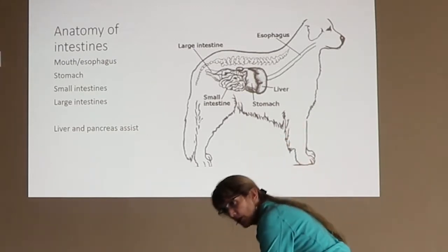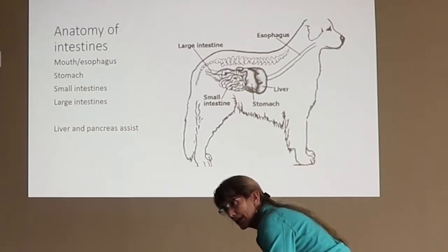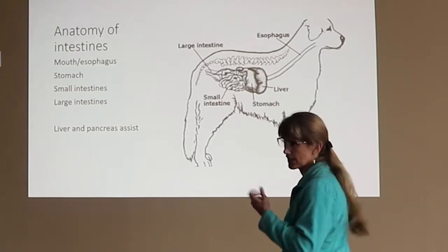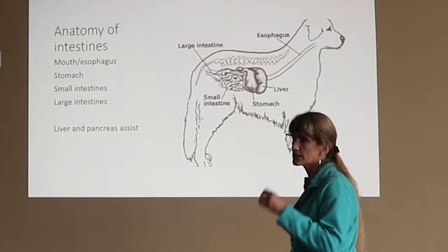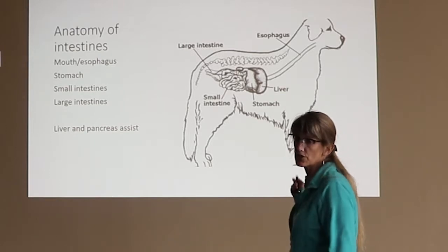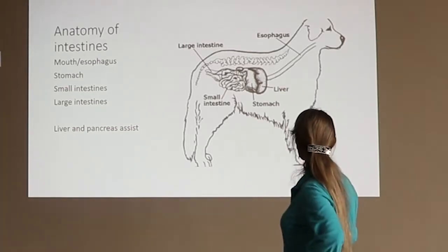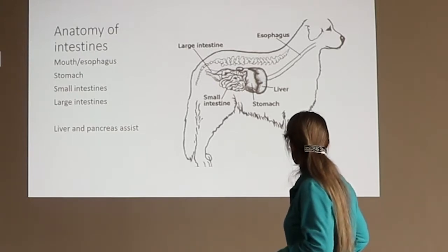In dogs and cats, when you think about it as a quadruped, there's not gravity helping them. And so esophageal disease is something we won't cover a lot, but it is something that you really need to pay attention to, because you can damage the esophagus, and if that is damaged, then movement of food from the mouth to the stomach becomes a problem.